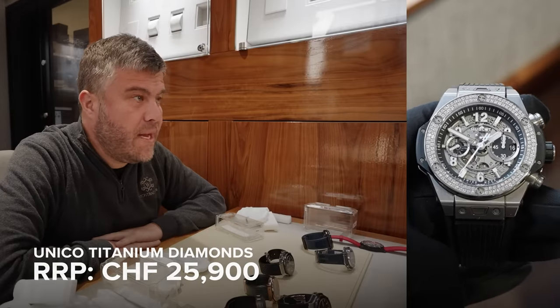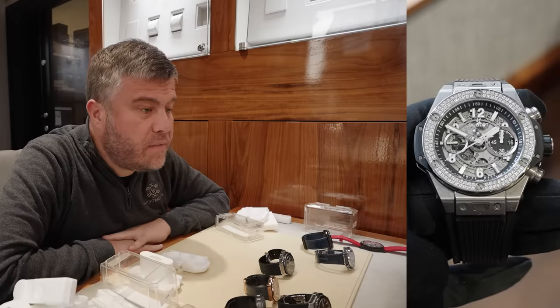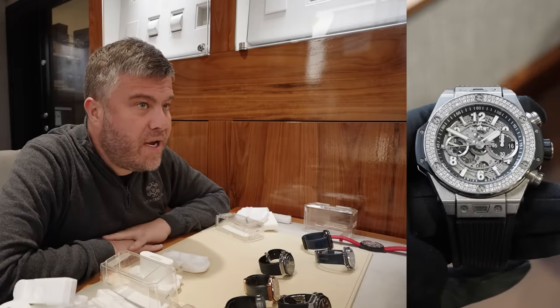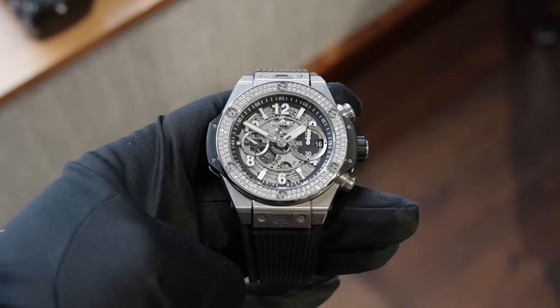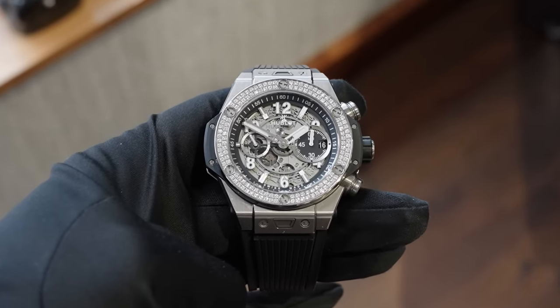Yeah, well, to be honest, this is one I've always liked. That's actually factory as well. It's not aftermarket, it's factory diamonds on that one. There's very few of them available in the market. I know we say Hublot's not a lot, but I don't look at it as an investment anyway. So yeah, I like it. I'm not really into the Rolex.